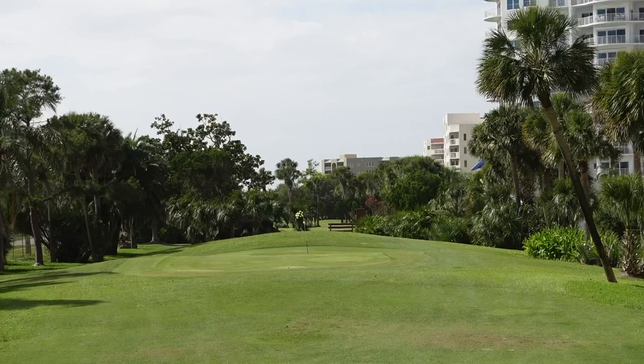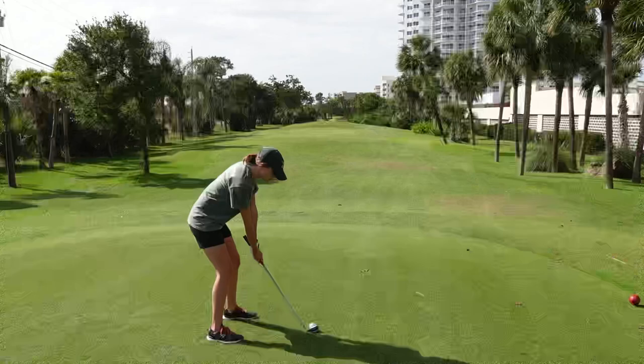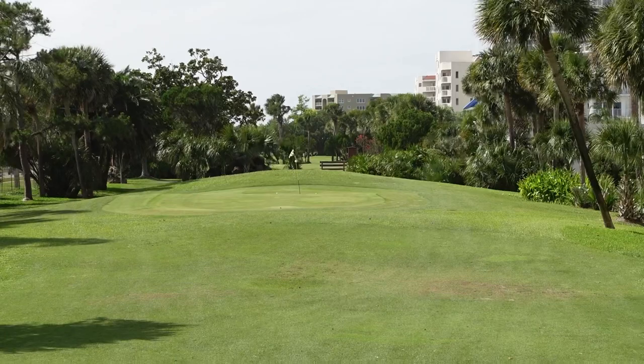Well, that was lucky. I don't think it's as close as it looks. There's a little bit of a hill right there. Oh, that is right at it. Just short, yeah. We'll have a putt off.